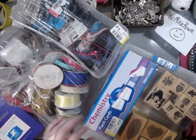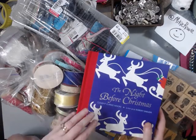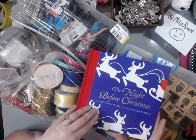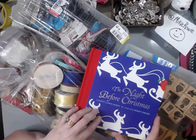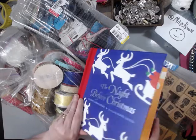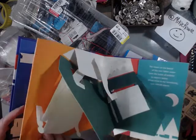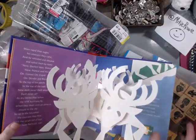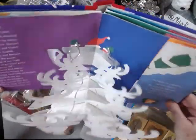The next thing I'm going to show you doesn't really have a whole lot to do with supplies for journaling. But I have another one of these pop-up books. It's the one for The Wizard of Oz, and I let one of these get past me at Goodwill once before. I said I wouldn't do it again because the pop-ups in these books, and I hope you can see, are incredible. They are just beautiful.